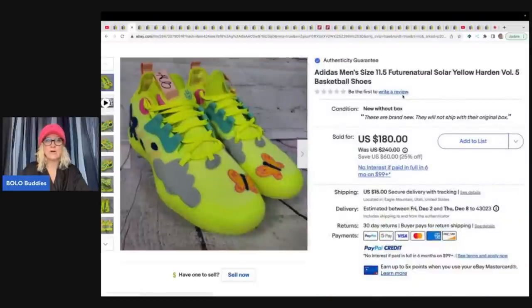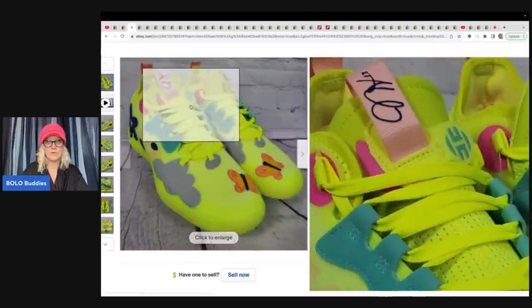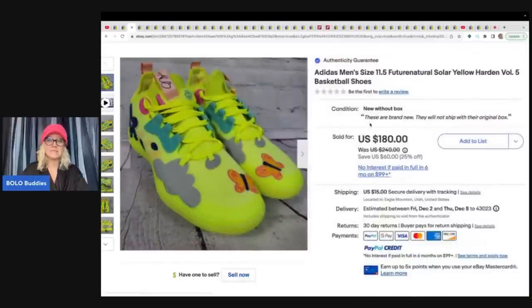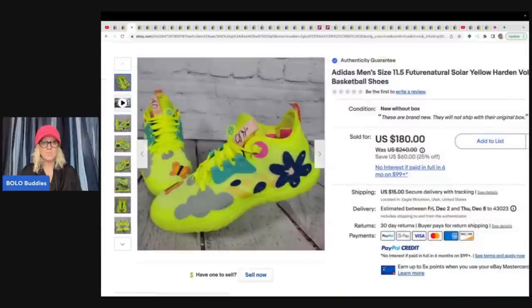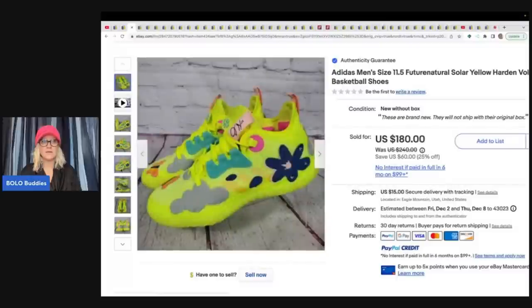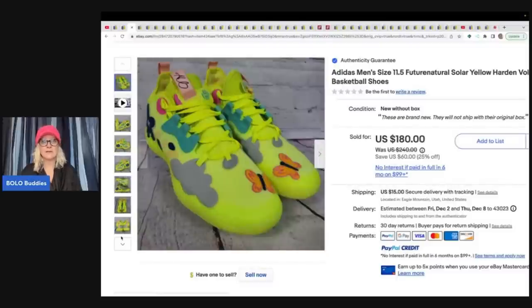These shoes right here are Adidas Men's 11.5 Future Natural Solar Yellow Harden Volume 5 Basketball Shoes. Look at them. They got butterflies on them. They're so pretty, right? He got these at Ross for $34.99, and he sold them for a best offer of $150. So when I tell you he picks stuff up at Ross and Burlington and sells it for big money, he does it with clothes. He does it with shoes. It's pretty incredible.